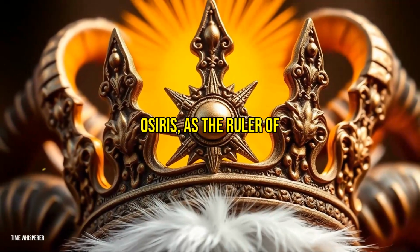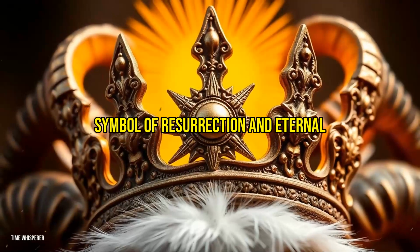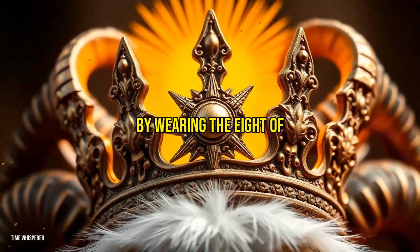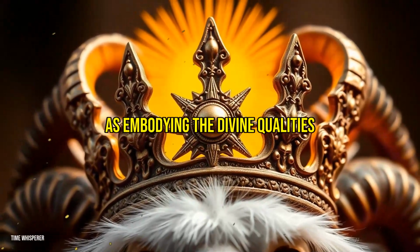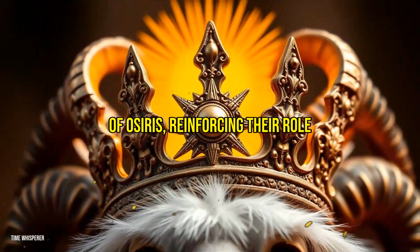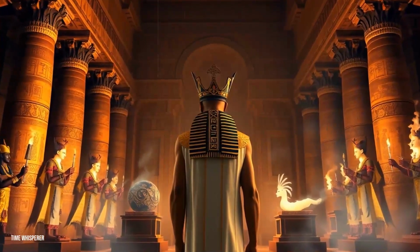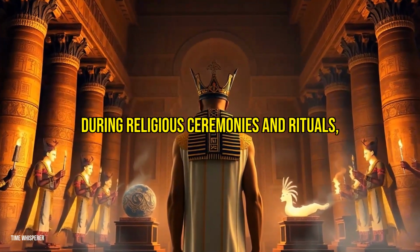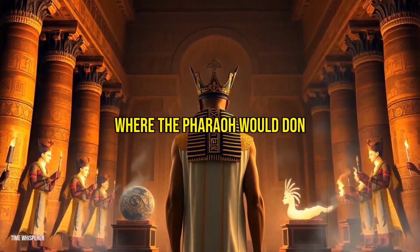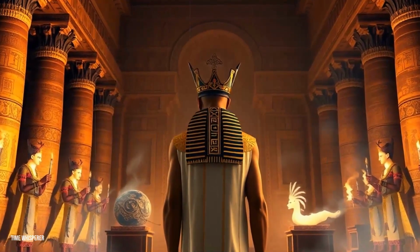Osiris, as the ruler of the underworld and the judge of the dead, was a symbol of resurrection and eternal life. By wearing the Eight of Crown, the pharaoh was seen as embodying the divine qualities of Osiris, reinforcing their role as both a mortal ruler and a divine intermediary. This connection was especially significant during religious ceremonies and rituals, where the pharaoh would don the crown to invoke the protection and blessings of the gods.